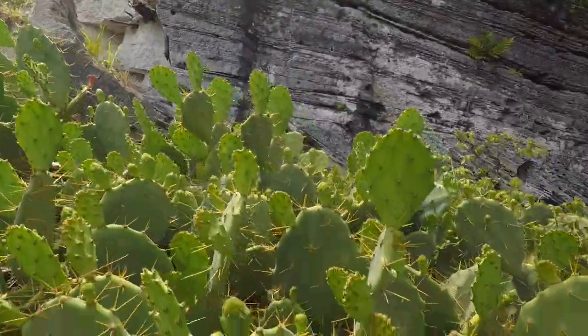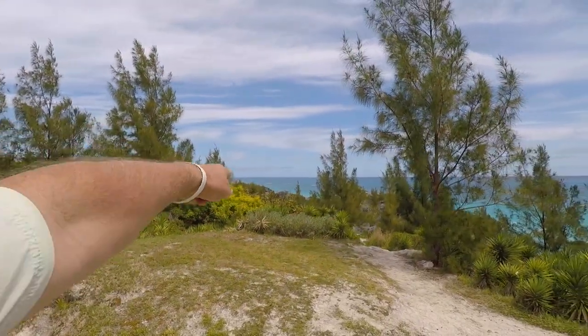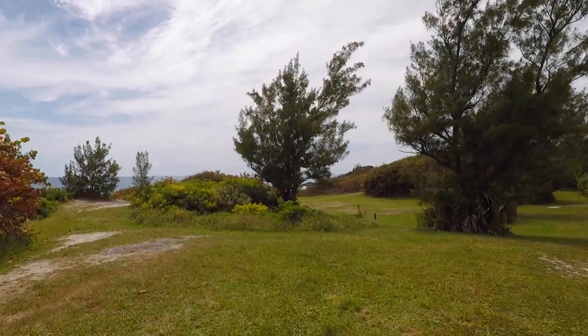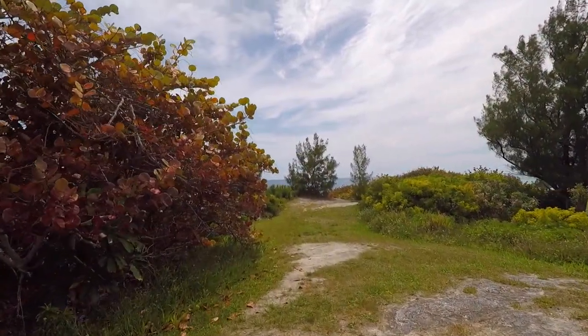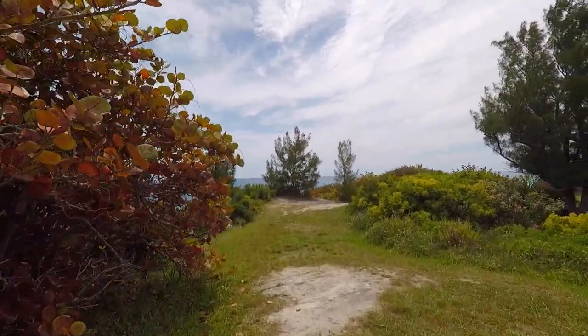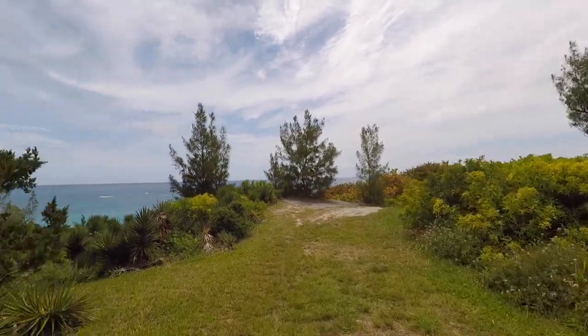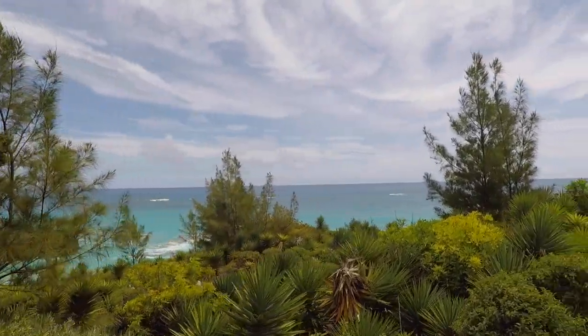Watch out for the cacti. We came out of the jungle area. The beaches we saw were scattered down along there. We came to this open area. We're headed for Horseshoe Bay. That's the beach everyone goes to. And we should be able to catch a bus back to the ship from there. So, we're going to continue on this way a little bit. Hopefully just a little bit.